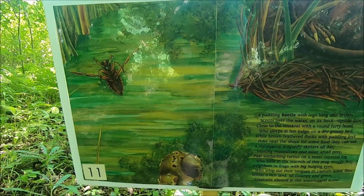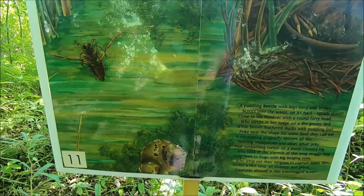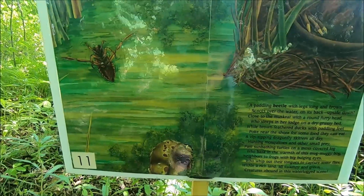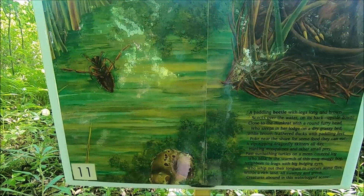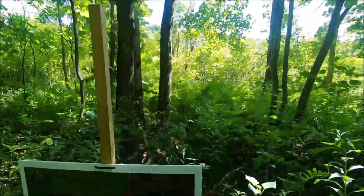A zip-zipping dragonfly skitters all day, hunting mosquitoes and other small prey. Past sunbathing turtles on a moss-covered log, who bask in the warmth of this mugmuggy bog. Neighbors to frogs with big bulging eyes, who whip out their tongues to capture some flies. Within a rich land, all swampy and green, creatures abound in this waterlogged scene.